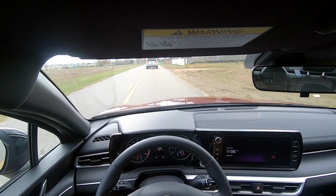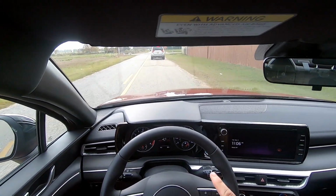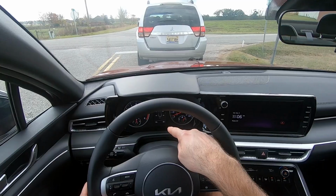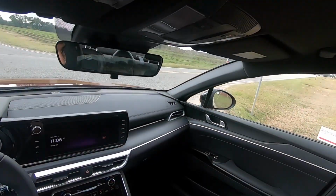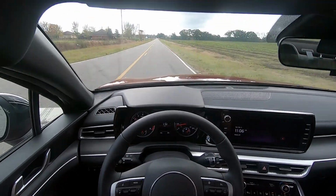it's okay. The problem that this car has right now, let me see if it shows. Look at that, brand new car, just got it from Kia. I don't know if you can see that. It got 49 psi in the wheels. This is the second brand new car I get from Kia, and it has 49 psi in the wheels.